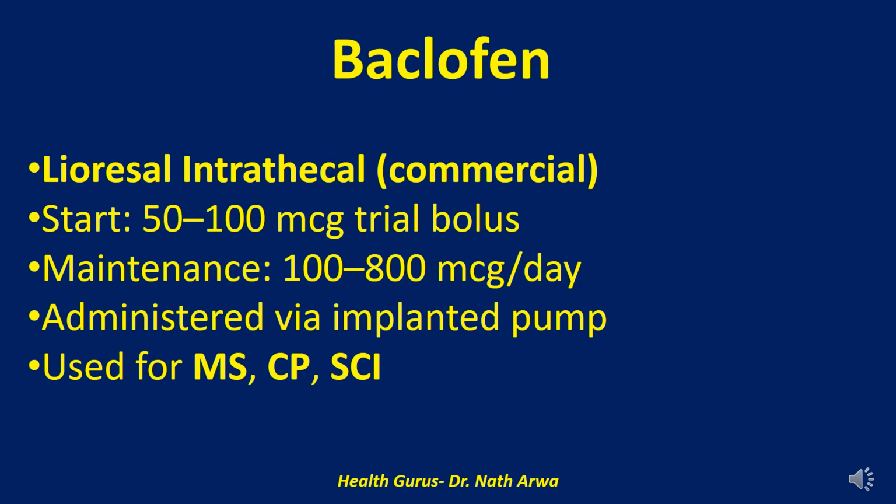Before long-term intrathecal therapy is initiated, patients must undergo a trial dose, typically 50 to 100 micrograms via lumbar puncture. The goal of the trial is to assess clinical responsiveness to the drug, degree of muscle tone reduction, and any adverse neurologic or hemodynamic effects. The response is usually seen within 30 to 60 minutes, and the effects can last up to 8 hours. If the patient responds favorably to the test dose, they may proceed to long-term maintenance therapy, delivered via implanted programmable infusion pump.